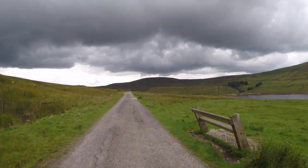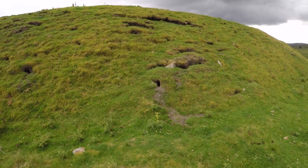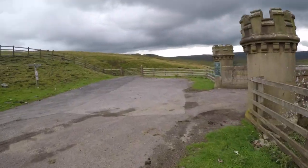I'd rather have lovely hot sunshine. Those clouds do kind of look cool. Bunnies. Loads of warrens around here. It's a bunny playground. I bet that looks quite spectacular after a bit of rain. Welcome to Angram Reservoir.